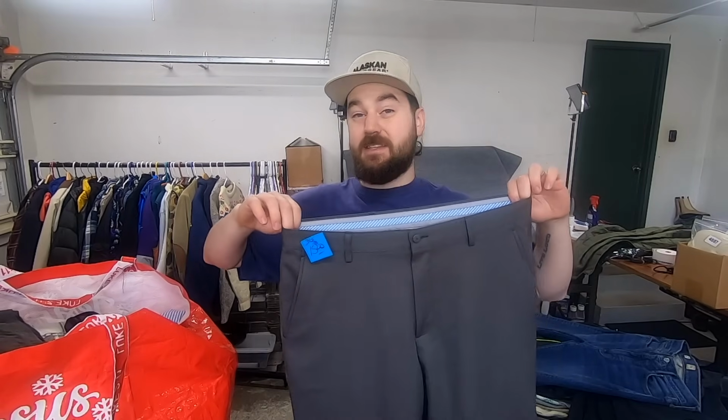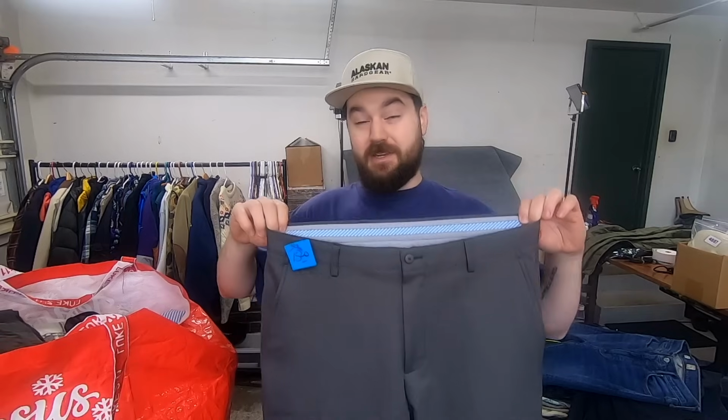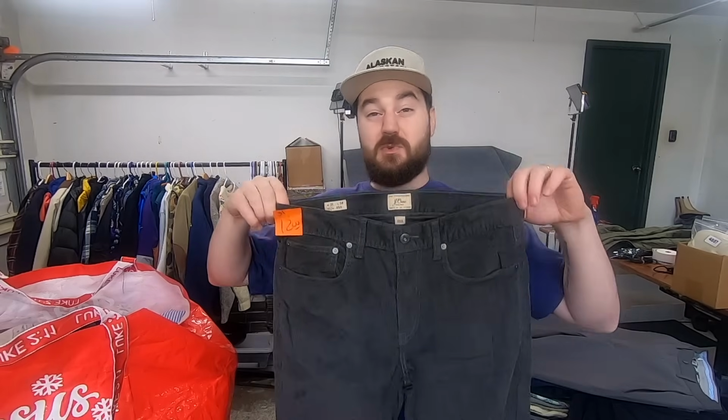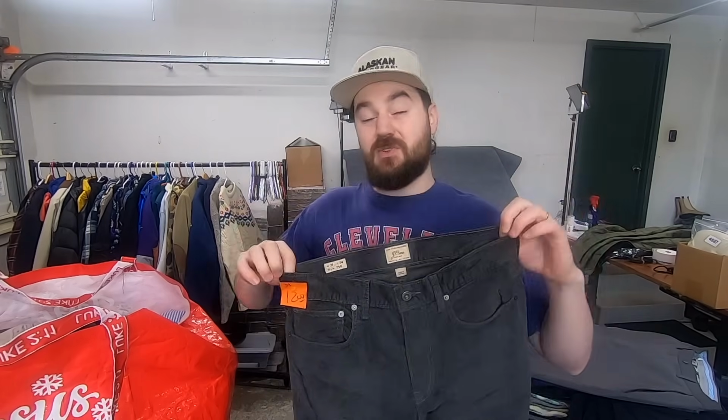I paid about $5 for these FootJoy golf pants. I am slowing down on picking up the golf shorts unless they're an upgraded line or have a crazy print on them, but the golf pants in good sizes I'm still willing to pick up. Here's another pair of J.Crew corduroys. These ones were in a great size of 31 by 34 and they were under $5, so this would be an example of when I'd pick it up when it's not new with tags.